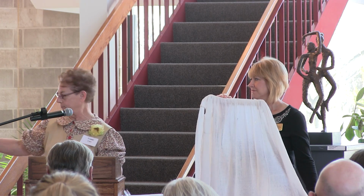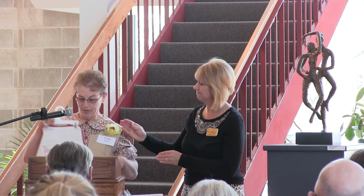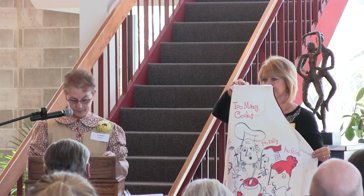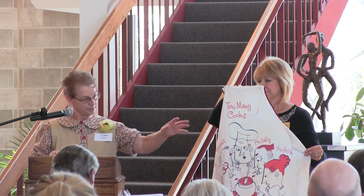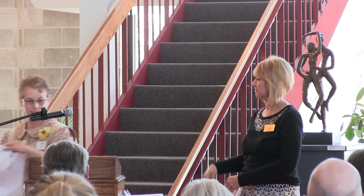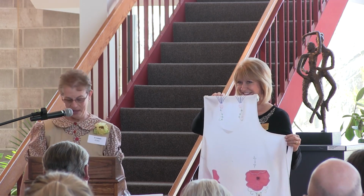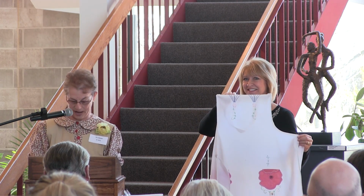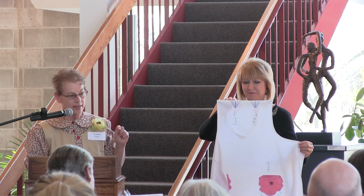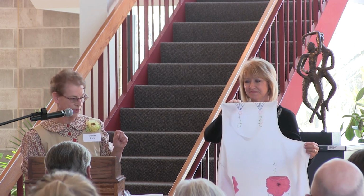4 generations. 4 generations in my family were sure to wear aprons. Unrehearsed here. Okay, 4 generations in our family for sure wore aprons. Grandmother Mary's apron, as I used in the opening, is a full bib apron that illustrates some of the embroidery, the historic embroidery.